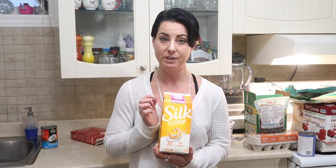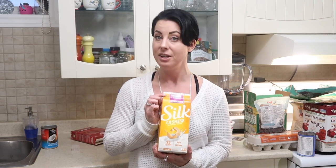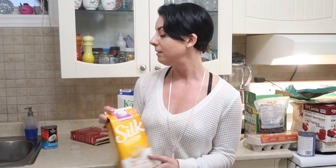Unsweetened cashew milk, 25 calories per cup, non-inflammatory, won't cause water retention. Again, a perfect substitute for dairy. This comes in vanilla flavored as well. Super healthy, cleanse friendly. A lot of my clients ask me what you do with coffee.